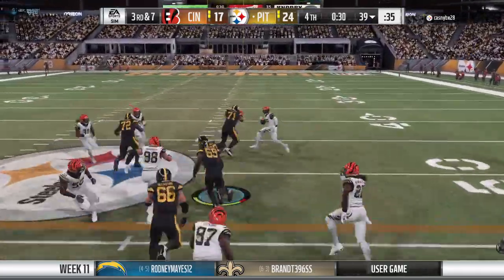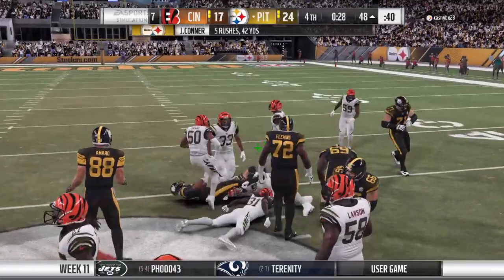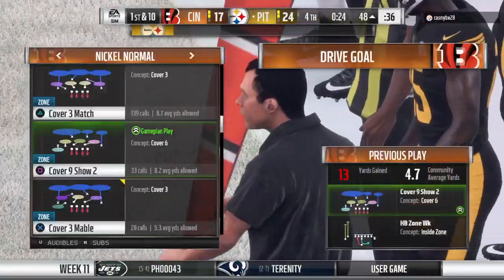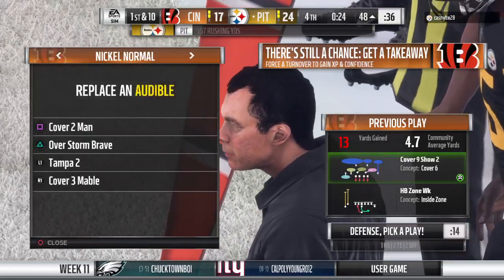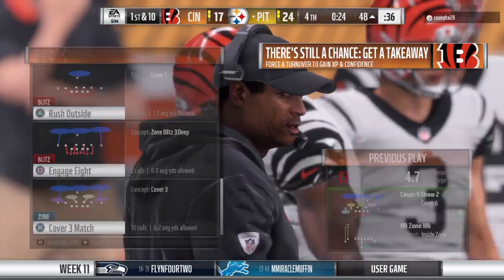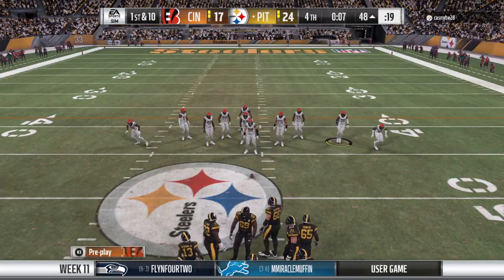Connor, they find some open field here. And he's got enough for the first across midfield to the 48. It's a pickup of 13, and with that 13 yards, this ball game just about over. So it'll be first down here after the run.